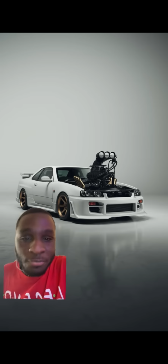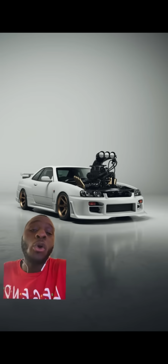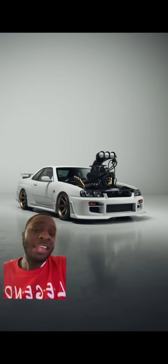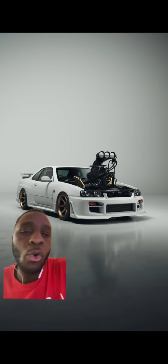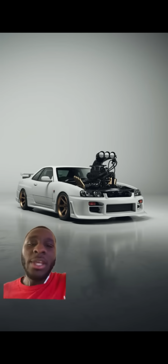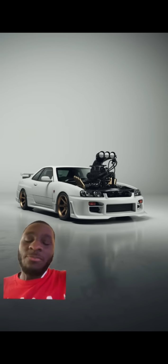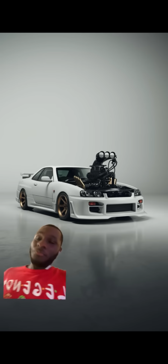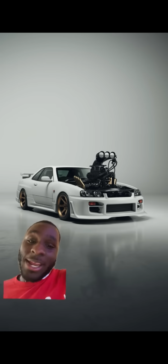Bro, look at this fucking engine. It's taller than the roof line of the car itself. The only thing that sticks out like this is your mom's nipples in a cold room. This is the most Need for Speed Hot Wheels build. Like, bro, this shit's crazy, dog. I'm not even gonna lie. Florida dropping some real hits right now.